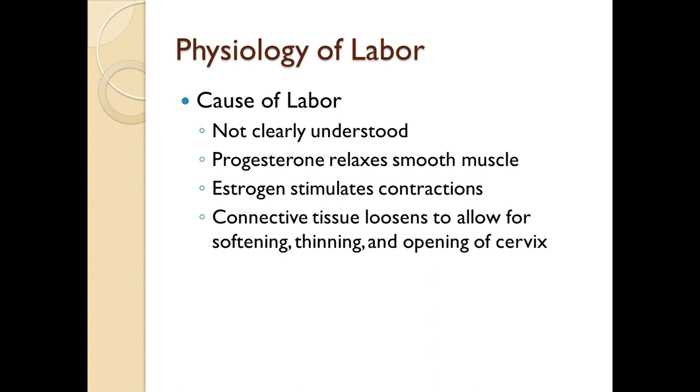The cause of labor is not exactly understood. Progesterone keeps the smooth muscle relaxed, and they say that maybe there isn't as much progesterone release at the start of labor. The estrogen will actually stimulate the contractions, and then connective tissue loosens, allowing the cervix to open, thin, dilate, and soften.